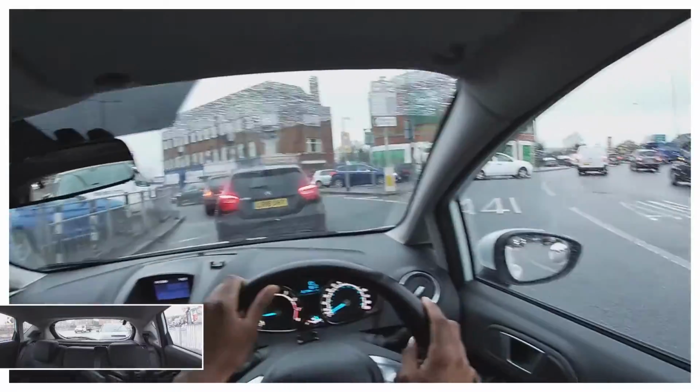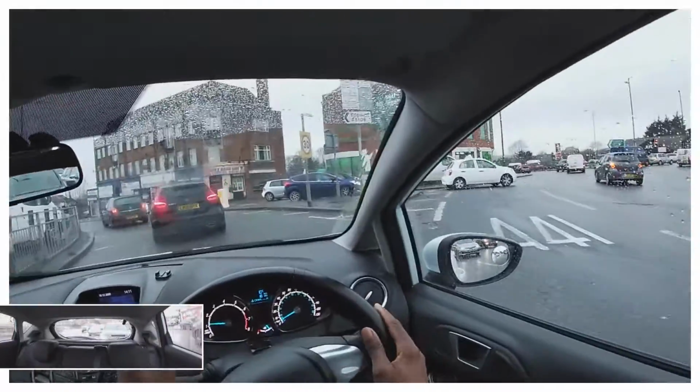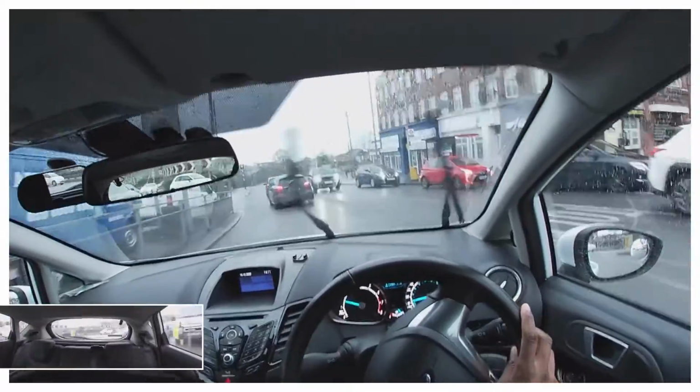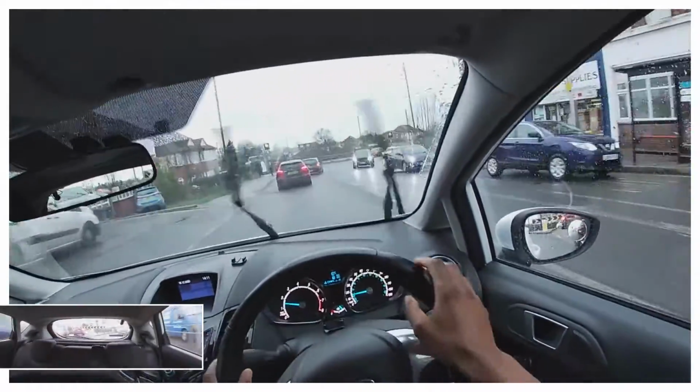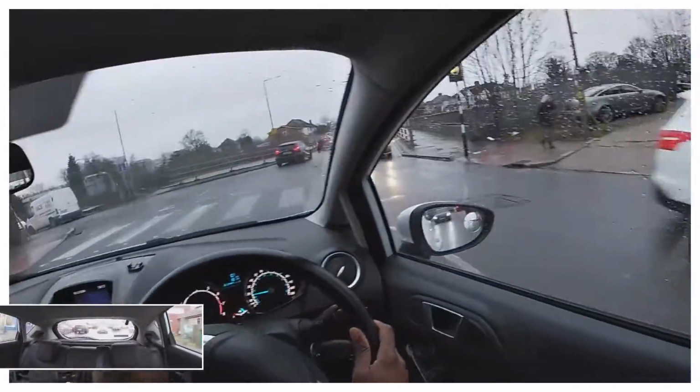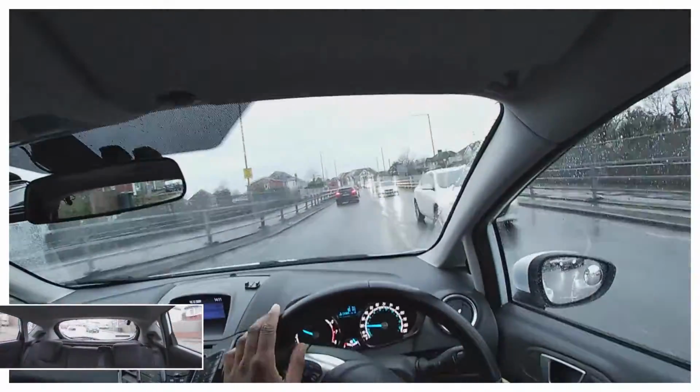I think those guys had that issue where both of them were coming off at the same time, which is why they had to stop. So yeah, you want to be checking your mirrors there. Luckily they stopped, because sometimes people don't stop and then they don't see each other and they could end up colliding.